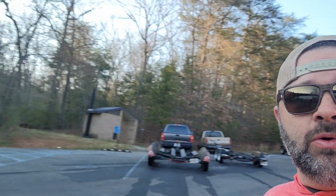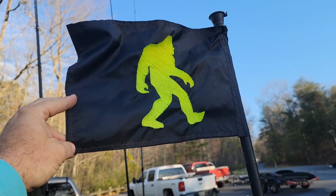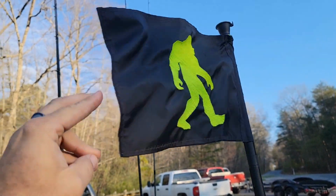We have made it to Blue Ridge Lake in northern Georgia, right outside the town of Blue Ridge. I've never been here, so have a little mercy on me if I don't do that great today. But let's go pay for our parking spot and get the boat on the water. Well, given where we're going later, my flag seems kind of appropriate.